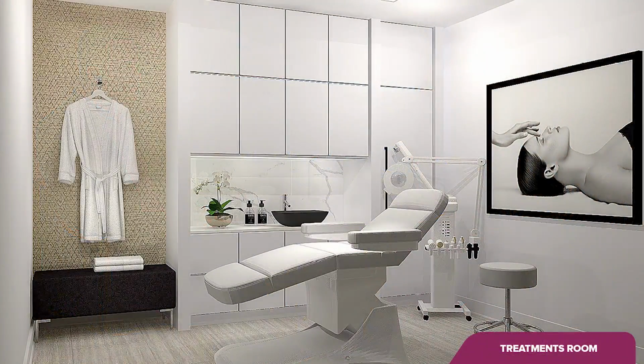And there are so many components to having the right room size, for being able to navigate and move around the room, to move around the chair, to be able to effectively perform these services. And everything from flooring and storage and furniture and equipment, as well as lighting, plays a big part of that.